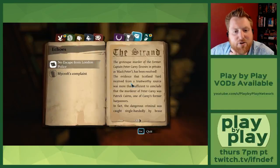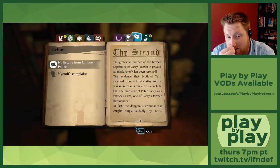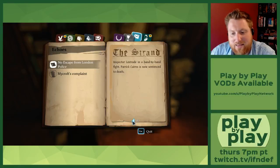A grotesque murder of the former Captain Peter Carey, known in private as Black Peter, has been resolved. Evidence that Scotland Yard received from a trustworthy source was more than sufficient to conclude that the murderer of Peter Carey was Patrick Cairns, one of Carey's former harpooners. In fact, the dangerous criminal was caught single-handedly by brave Inspector Lestrade in a hand-to-hand fight. Patrick Cairns is now sentenced to death.